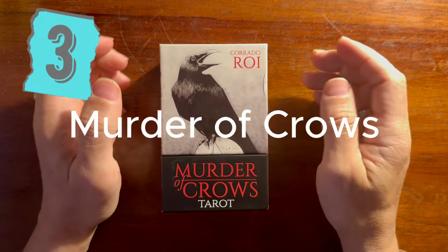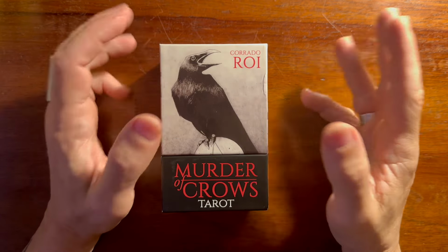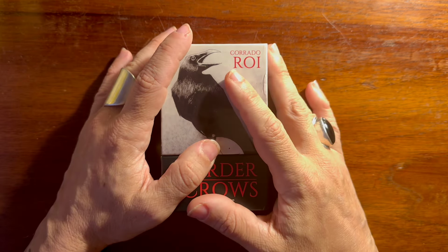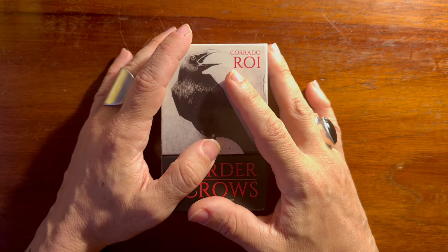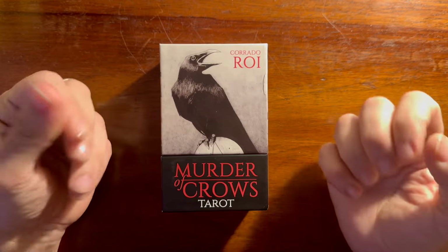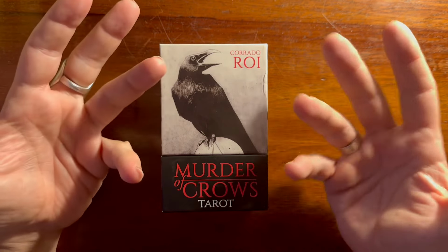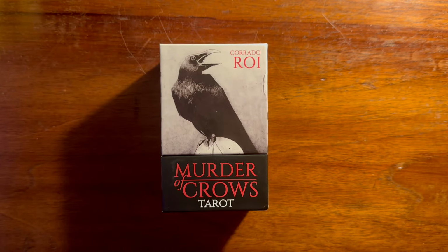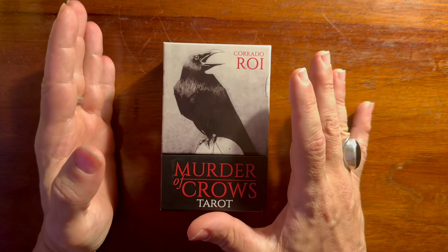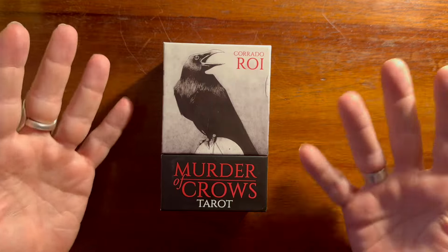Deck number 3, Corrado Roy, Murder of Crows Tarot by Los Scarabeo. You guys, this made it to number 3 because I was super heartbroken, I can say, about this deck, because I wanted to connect so much with it and I wanted to really have it. And this is a pretty expensive deck, not as expensive as some of the other decks that I've shown you, but it is middle of the road. And I really wanted to connect with this deck so bad. And just at the end of the day, I just didn't connect with it. Now, let me show you all around it.